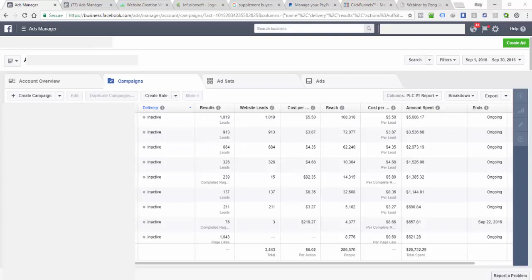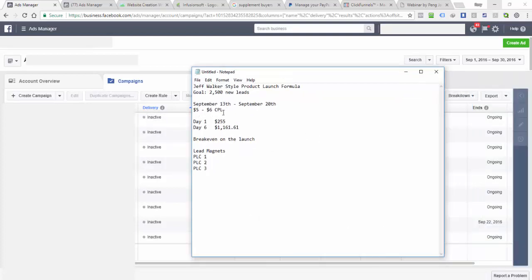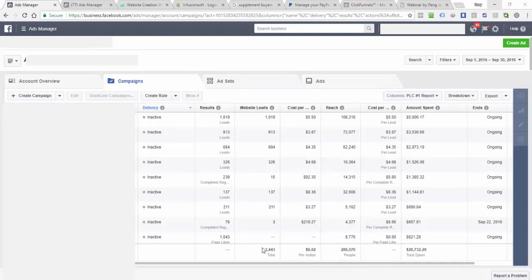Again, if I didn't say it yet, the goal was $5 to $6 CPL, generating 2,500 new leads. And we were able to crush that by bringing in 3,443 leads for an average of $6.02 per lead. But it doesn't do it justice when you've got a lead here that's 219.27. So we could really get rid of the outliers and focus on where we needed to be. Let's actually do that.